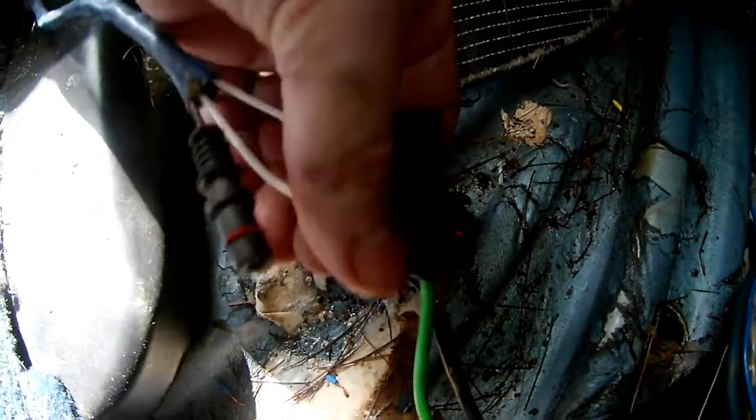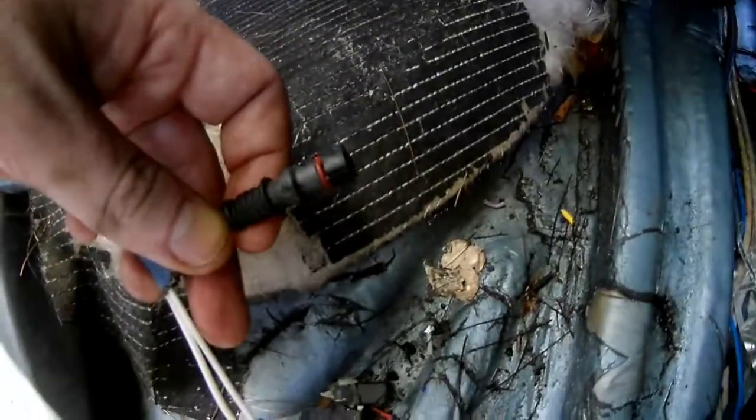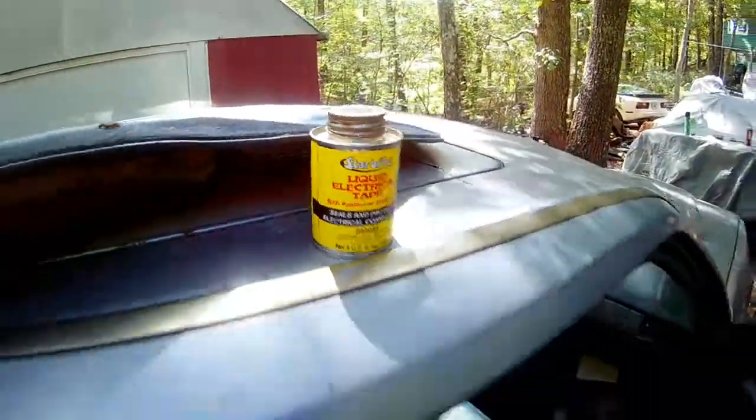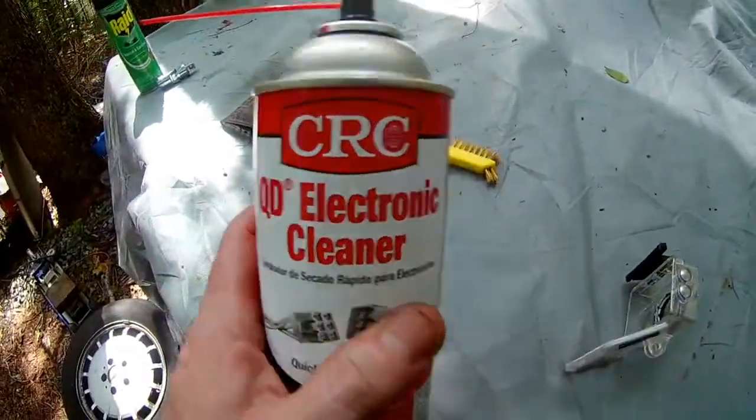Alright, so a couple things we're going to do here. These wires here, these blue splices, not bad, but I can see a little bit of bare metal, so I'm going to hit them with some liquid electrical tape. And then this connector unplugged and actually had some moisture in the connector, so I've got some QED electrical connector cleaner, which I'm going to use to spray those out. So we're going to use some liquid electrical tape on those splices and some of this electrical connector cleaner.